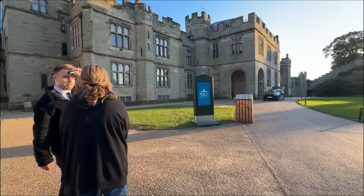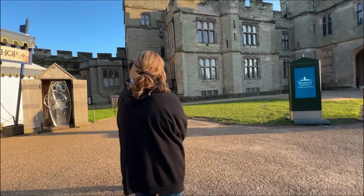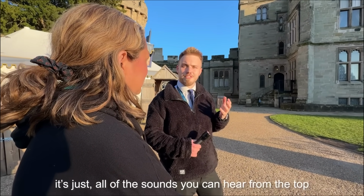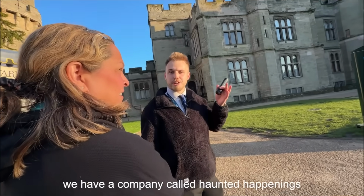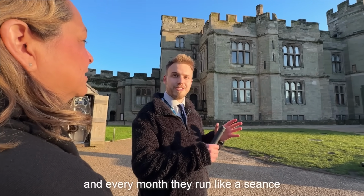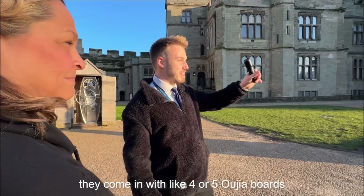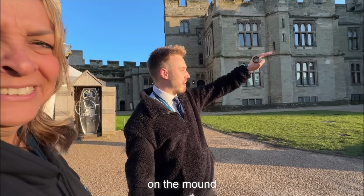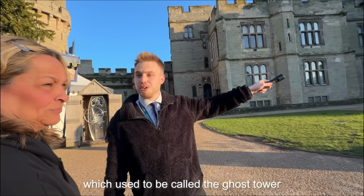Oh. The mound. The mound? The mound is scary. Wait, why? Why is the mound scary? It's just all the sounds you can hear from the top. Oh! We have a company called Haunted Happenings, and every month they run a seance in and around this area. They come in with their 4 or 5 Ouija boards, and they host the vigils either on the mound or that tower, which used to be called the Ghost Tower. Oh, yeah. Oh, lovely. There are definitely spirits everywhere, especially in old places and castles that are 1,000 years old. Yes. Here.